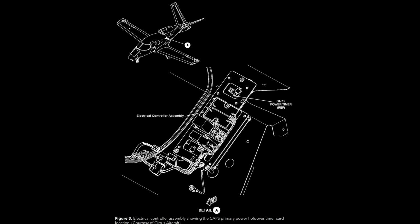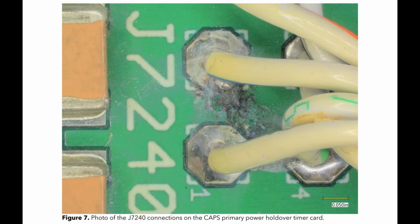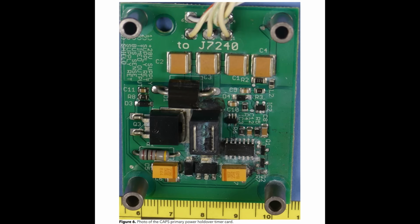One thing that they found was the control box that coordinates all this had shown some signs of corrosion as a result of water intrusion into the system. So there were 2 pieces of electronics that they pulled from the aircraft and put in a lab. One was the CAPS control board, the one that would be doing the actual logic, but the other, which showed the corrosion, was what we called the primary power holdover timer card.